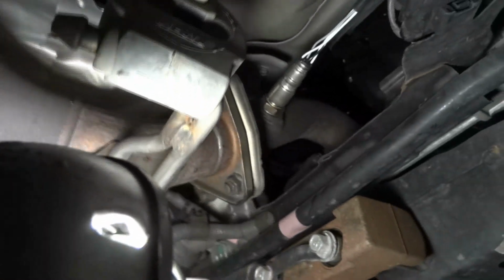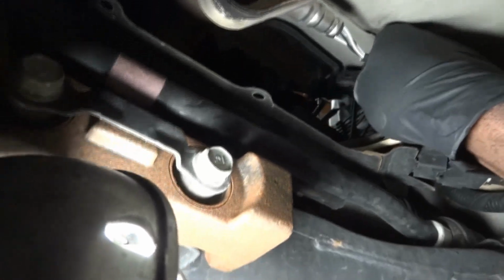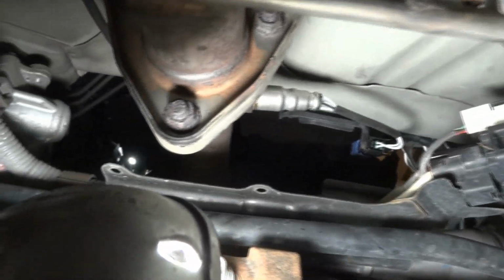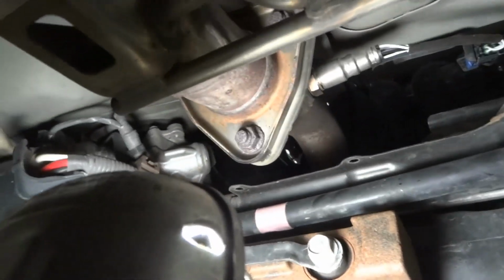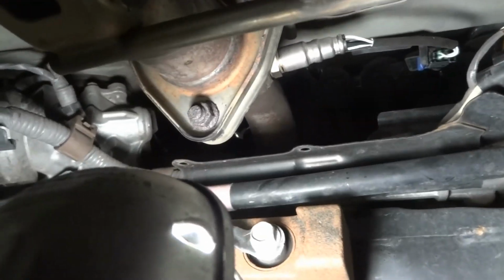All right, so we tightened the new O2 sensor. So now we're gonna reconnect it. All right, so we got the new O2 sensor installed and the wiring connected. So we're good. All right. So go ahead and start it, Chris. All right, perfect. So turn it off.